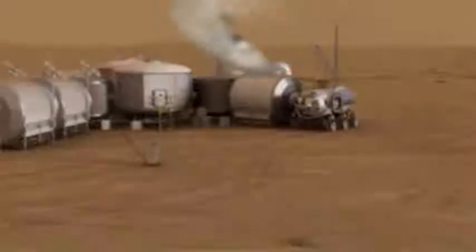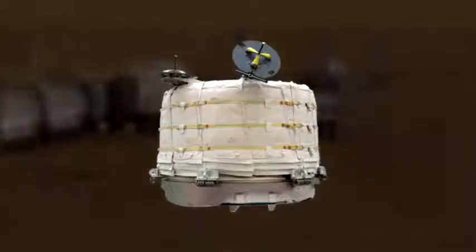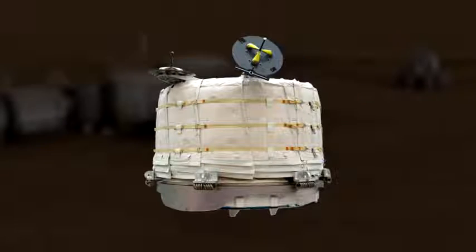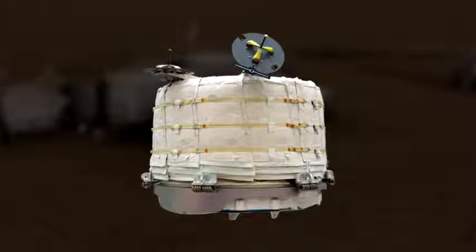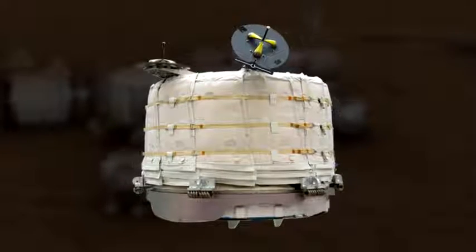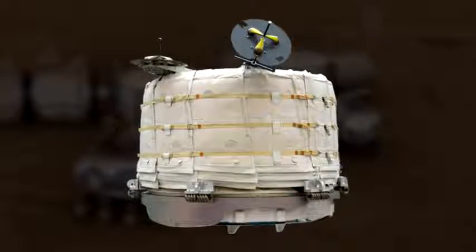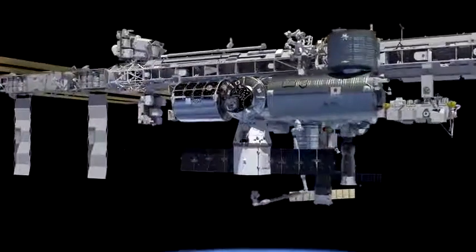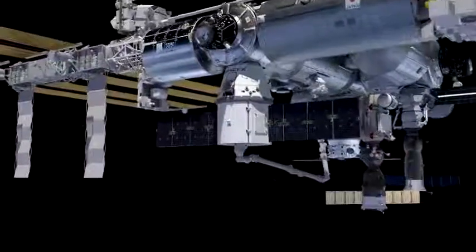The Bigelow Expandable Activity Module, or BEAM, developed under contract with Bigelow Aerospace, provides a test platform for demonstrating the thermal, structural, radiation performance, mechanical durability, and long-term leak performance of expandable habitats. BEAM will be transported to the International Space Station inside the SpaceX Dragon supply vehicle's trunk.